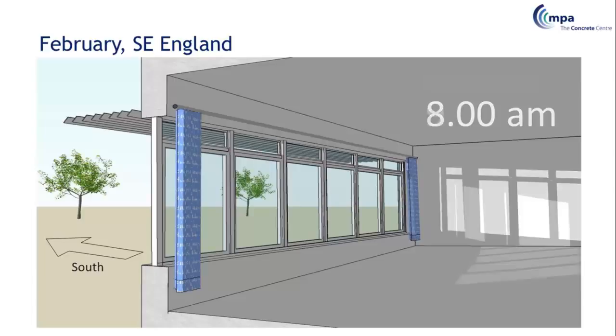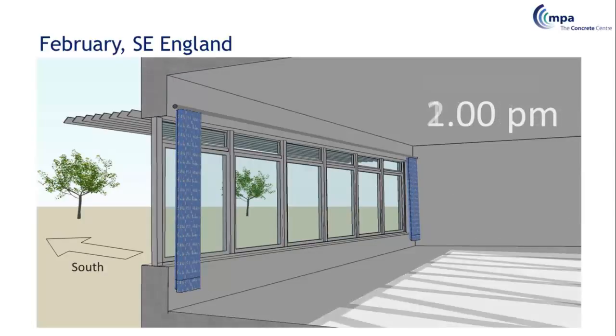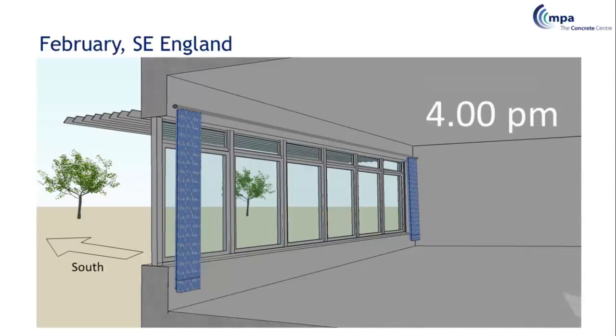And as we go through the day, you can see it tracks around on the floor. Again, if that's a heavyweight floor, it'll be absorbing that heat gain. And by 4 o'clock in the afternoon, it's all over, sun's gone down. Air temperature starts to drop outside, and some of that heat that's been absorbed into the fabric is re-radiated back into the room. And it just helps reduce the load slightly on your central heating system.